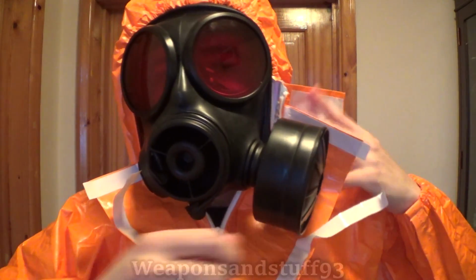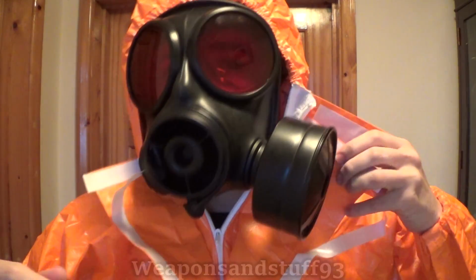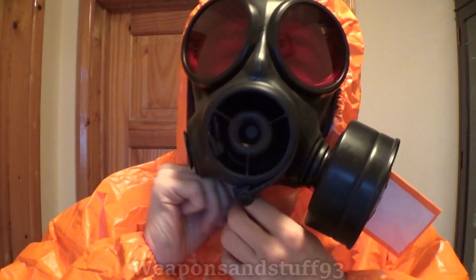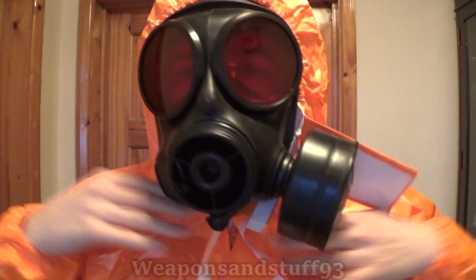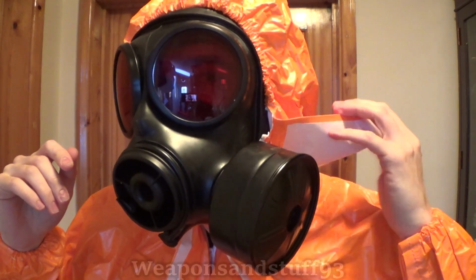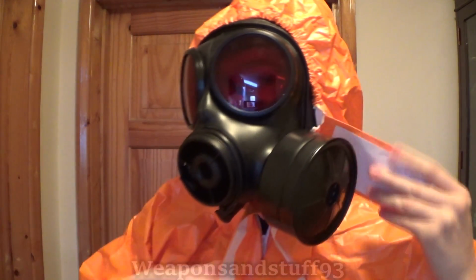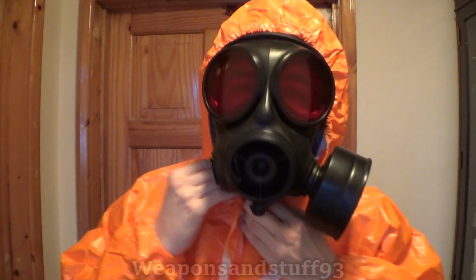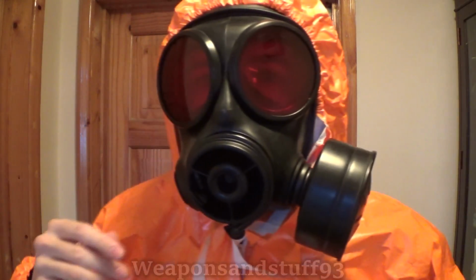I'm assuming there's a similar bit on here for the bit there. I assume what you do is you push this underneath, do that, and then you've got the suit sort of glued up. I'm still not quite sure how this bit is meant to go around the entire suit. Maybe it's meant to do a similar thing underneath, I don't know, stick to somewhere.